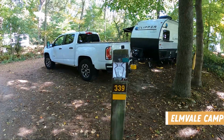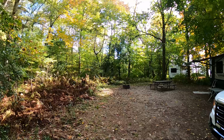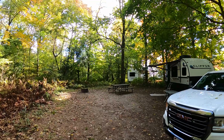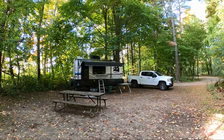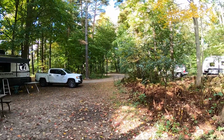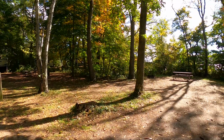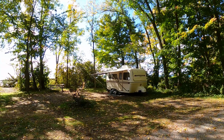Elmvale Campground has sites 289 to 356, and 8 of these are electric and the rest are non-electric. We are on site 339 in the Elmvale Campground, and it is a lovely site, though it is kind of open to the neighbors. It's a premium electric site, so we think it's because we have a slight view of the water. There are some lovely waterfront sites. Elmvale Campground had a few walk-in sites available right on the waterfront trail.